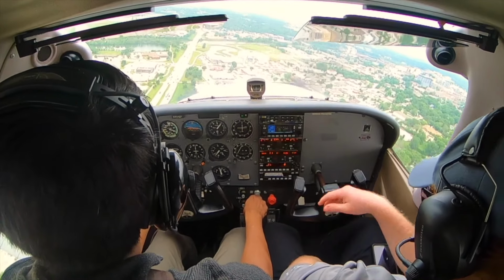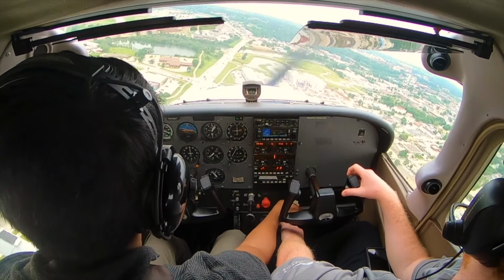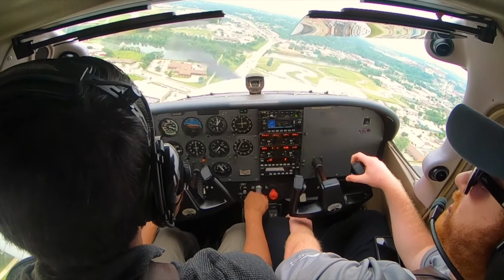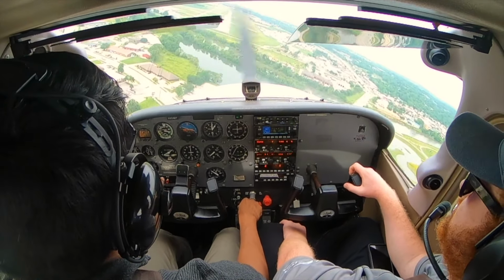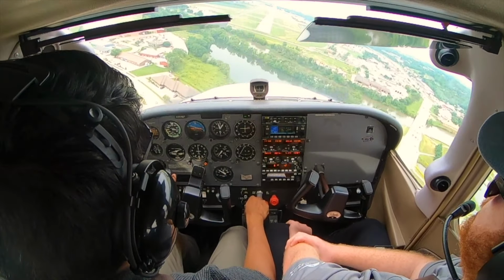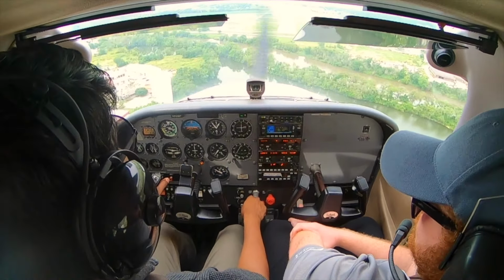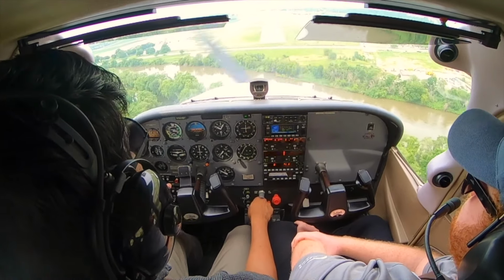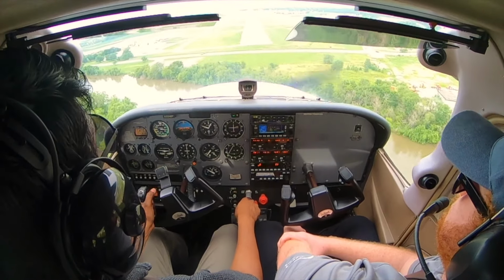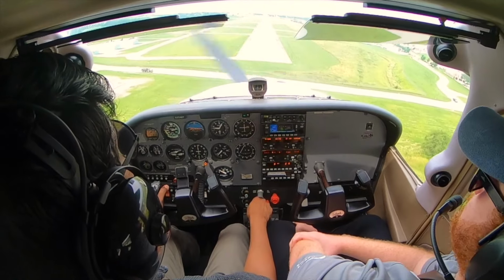Knoxville traffic, Arrow 7568 Juliet, to the northeast, inbound full stop for 33. Iowa City traffic, Skyhawk 3542 Foxtrot is on final runway 25, staying in the pattern. Skyhawk 32 Lima Uniform, 10 miles to the northeast, inbound for landing. We'll make left traffic over runway 25, Iowa City.